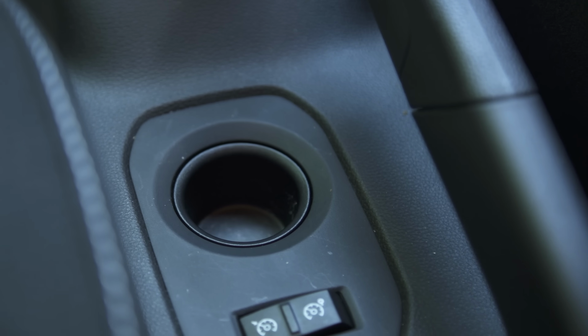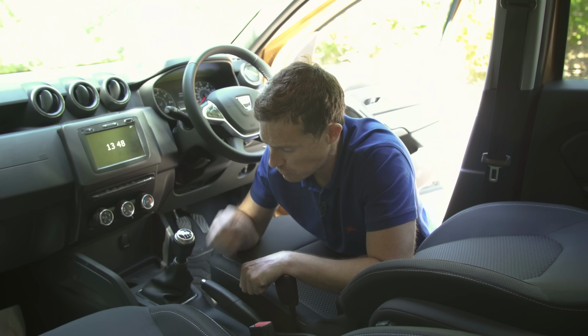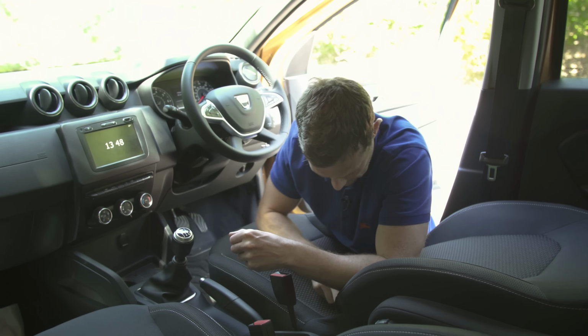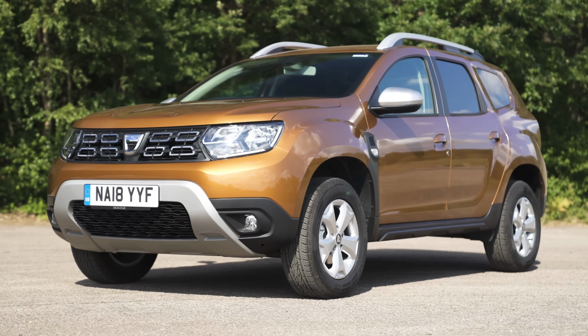Speaking of which, you might have noticed this random hole here. Now that's there because on 4-wheel drive versions, a rotary switch goes there, but on 2-wheel drive versions like this car, they just leave it as a hole. Oh, I know, I can use it probably to store my polos. Perfect.